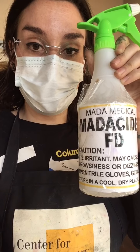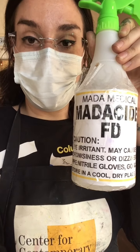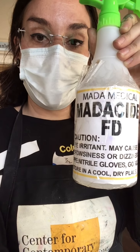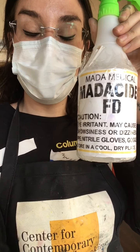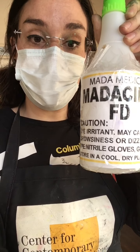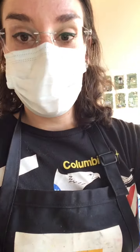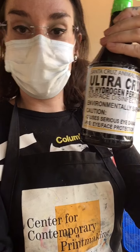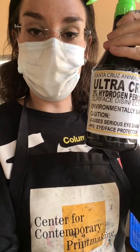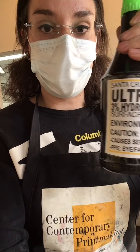So we found that when supplies were low in the regular marketplace, where we were used to buying products, we had to get creative with our sourcing. And we found that tattoo suppliers were a reliable source of gloves and Madicide for serious disinfecting. For the common spaces, we're using hydrogen peroxide, which is in a light-fast bottle because it is sensitive to UV light. And this is another recommendation that we made based on the resources given to us by the Yale School of Public Health.